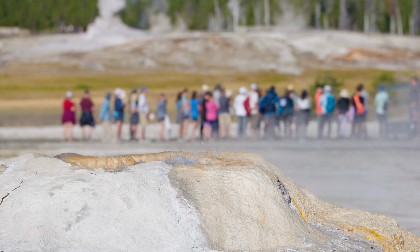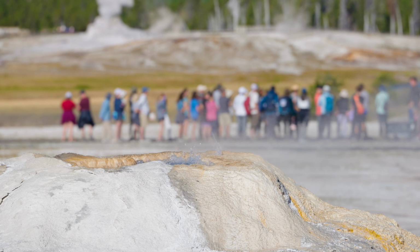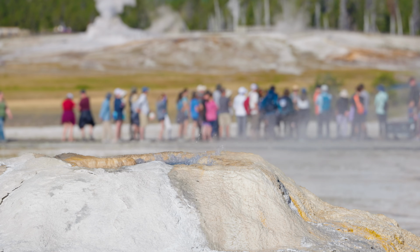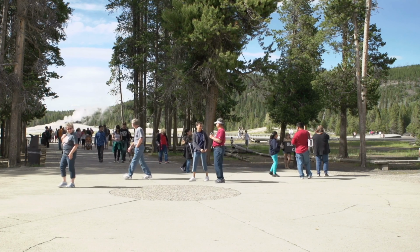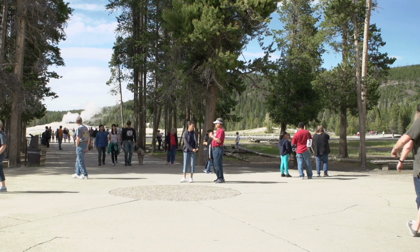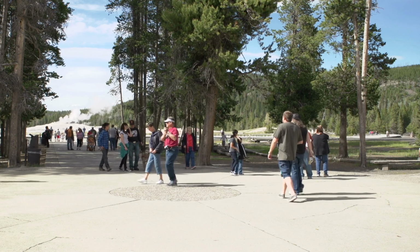Second, when to go. Summer is peak season, meaning everything is open, but the traffic can be brutal. If you can, aim for the shoulder seasons, late May or September. The crowds thin out, the wildlife is very active, and the crisp autumn air makes the steam from the hot springs look even more dramatic. Just be prepared for sudden road closures due to snow.